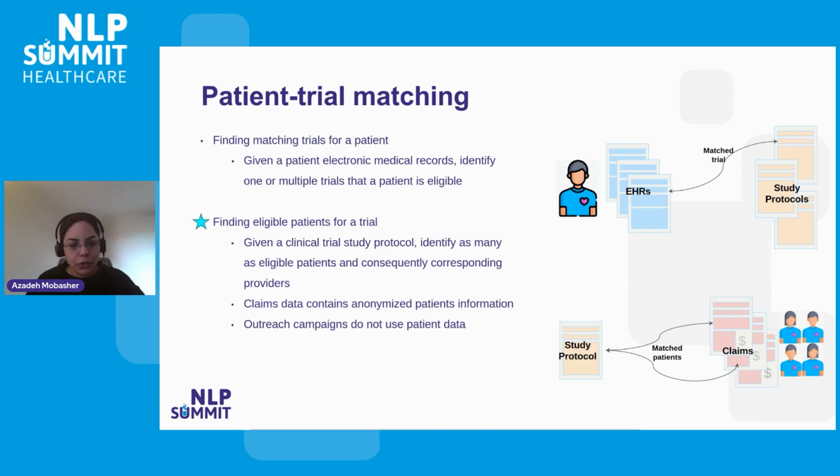In the first definition, we know the patient and have access to their EHRs, and we are looking to find one or more clinical trials that this patient is potentially eligible to participate in. To our knowledge, there is more research focused on this problem. In the second definition, the one that we are targeting in our work, we have a clinical trial study protocol and we are looking to find eligible patients.